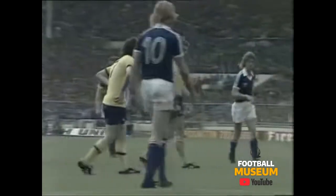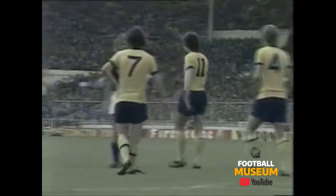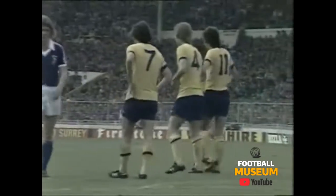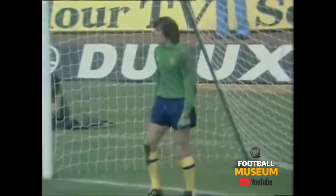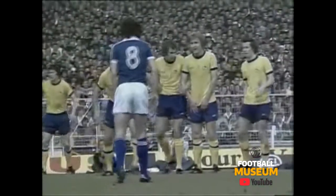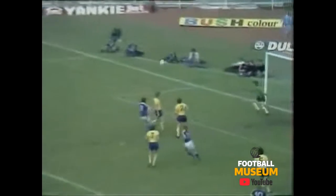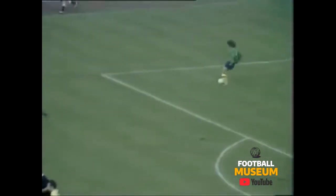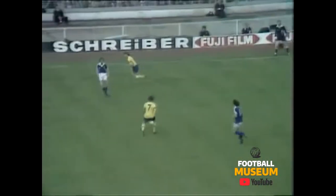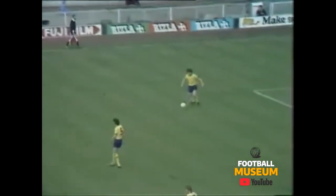Another foul by Alan Hudson. It's an indirect free kick. Brady, Price, Hudson in the wall, to be joined by Macdonald, Pat Jennings behind them. Talbot playing it in too high though for Mariner. Hudson, Brady, Rice, O'Leary, and Willie Young.